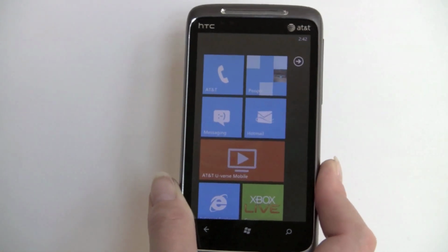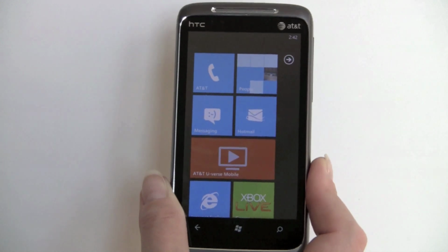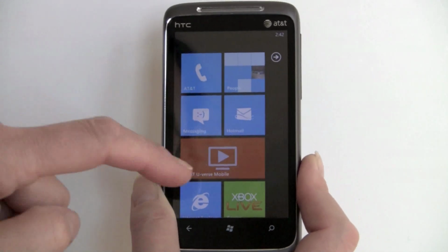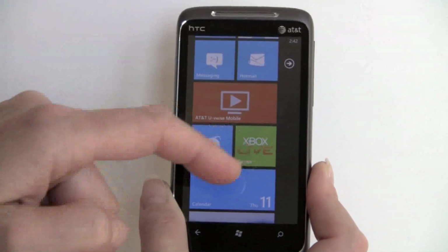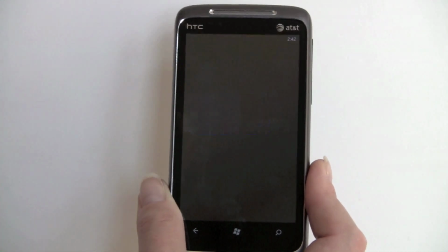We have UVerse Mobile over here. If you have that set up, that's $10 a month. You can stream TV from AT&T's UVerse service. Internet Explorer Mobile, Xbox Live for gaming, your calendar. I'll show you what that looks like real quick.